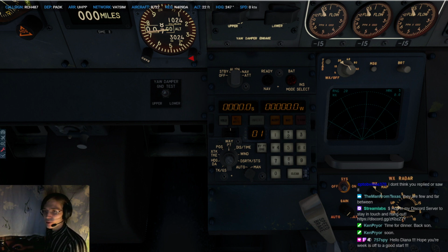757 Spy, hi, welcome aboard, Dave. Getting ready for the flight.